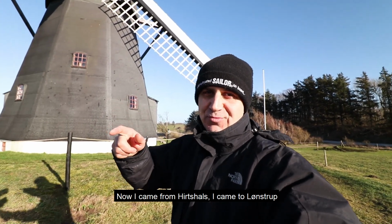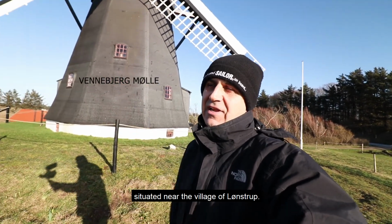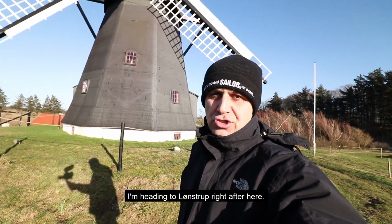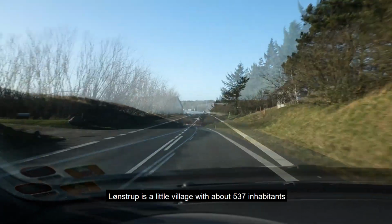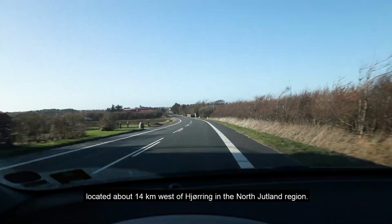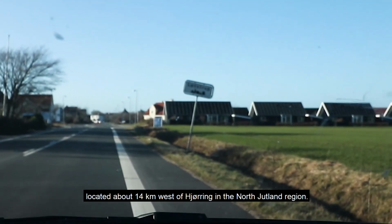Hirtshals, I came to Lundstrup. And this is a mill, an old mill, situated near the village of Lundstrup. I'm heading to Lundstrup right after here. Lundstrup is a little village with about 537 inhabitants, located about 14 kilometers west of Jöring in the North Jutland region.